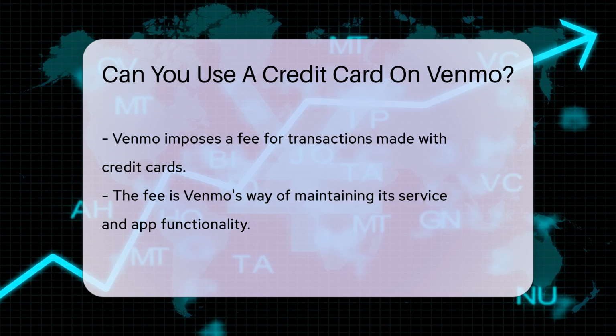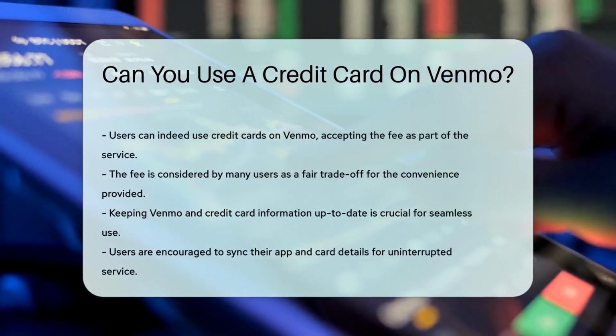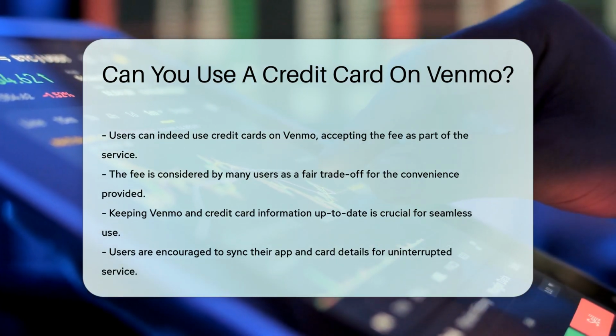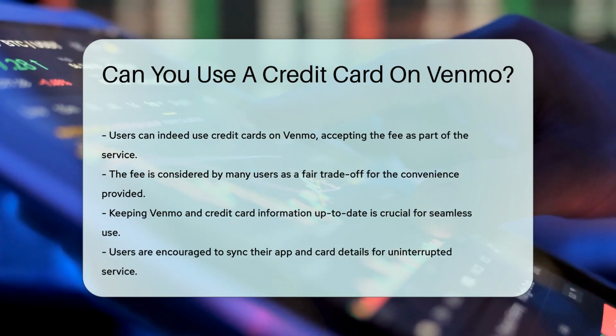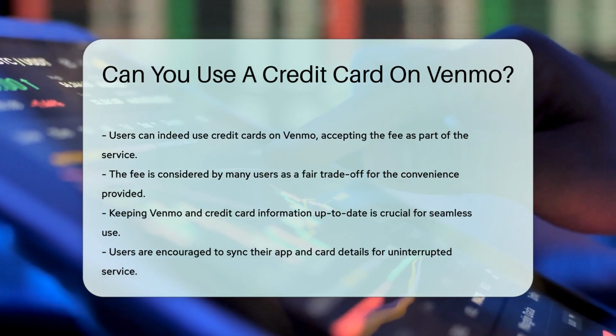So, can you use a credit card on Venmo? Absolutely. Just be ready for the fee. It's a trade-off. Convenience for a cost. But for many, it's a small price to pay for on-the-go payments. Remember, keeping your app and card in sync is key. Update your details and you're good to go. Ready to Venmo with your credit card? Tap away.